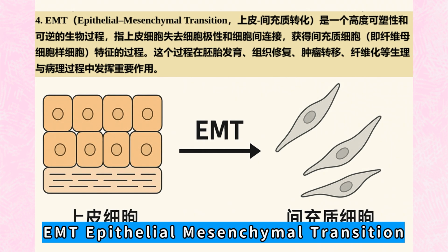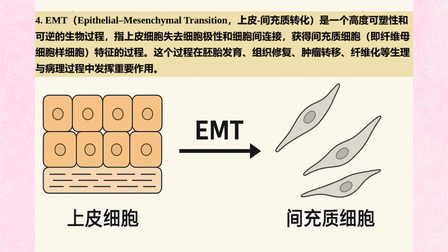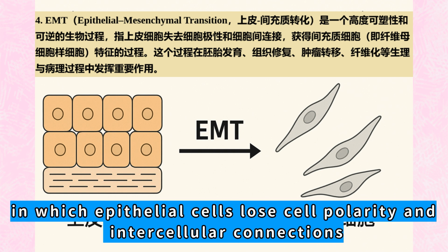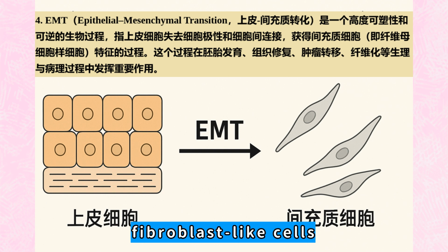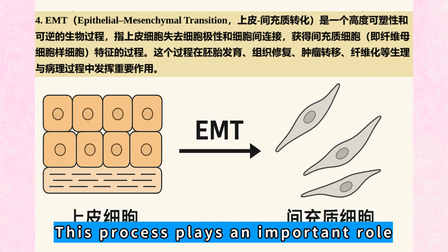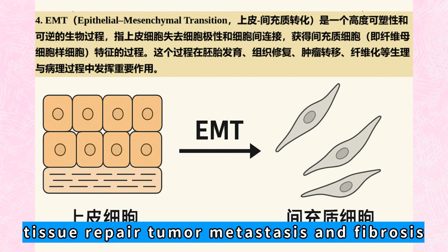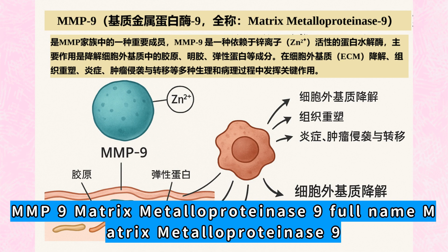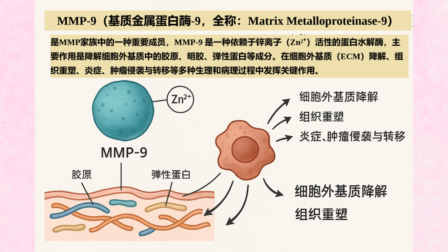4. EMT, epithelial-mesenchymal transition, is a highly plastic and reversible biological process, which refers to the process in which epithelial cells lose cell polarity and intercellular connections, and acquire the characteristics of mesenchymal cells, i.e., fibroblast-like cells. This process plays an important role in physiological and pathological processes such as embryonic development, tissue repair, tumor metastasis, and fibrosis.